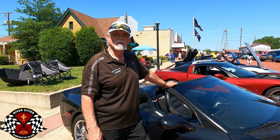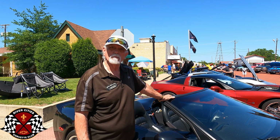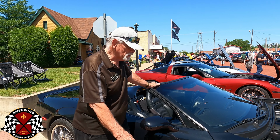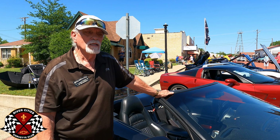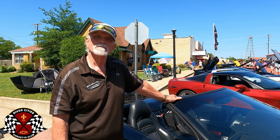What have you brought to the show today, and what is your favorite thing about your car? I brought this 2001 C5 Corvette convertible, and I think the favorite thing I've got is brand new paint on it. It's carbon flash metallic overall paint, and the Le Mans style headlights. I think they make it look really good.